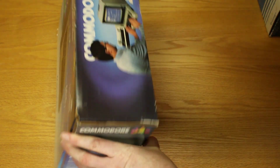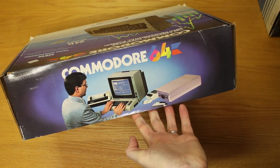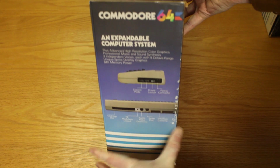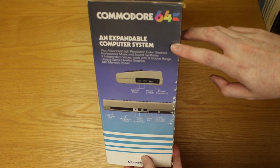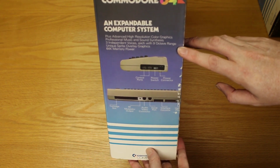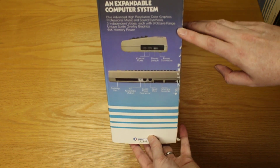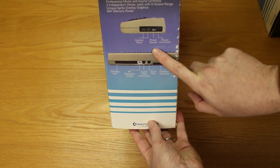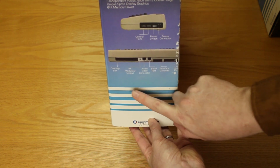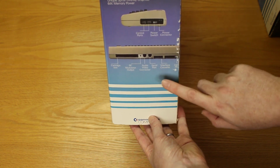Okay. Here at the top of the box, we've got a pretty nice looking picture of a guy working on his Commodore 64. And on the side over here, we've got the Commodore 64, an expandable computer system, plus advanced high-resolution color graphics, professional music and sound synthesis, 3 independent voices, each with 9-octave range, 64K memory power. So we've got our control ports on the side, power switch and power connector, cartridge slot, the RF output, audio-video connector, the serial port, and the interface cassette and the user port.